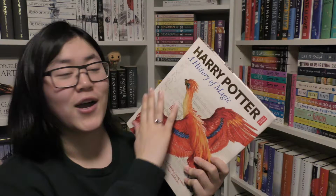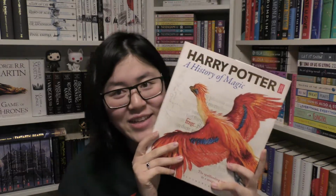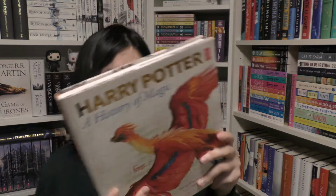Yay! The last 2 books here were from my parents, so thank you, Mom and Dad. And the first one is Harry Potter: A History of Magic by the British Library, isn't it? And I'm not completely sure what this is. Is this about Harry Potter or is it a history of magic in our world? I am confused. I think it's in the Harry Potter world, but who knows?